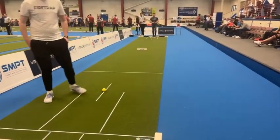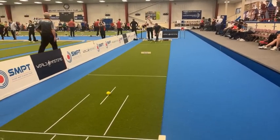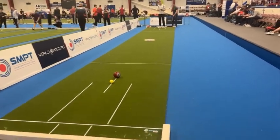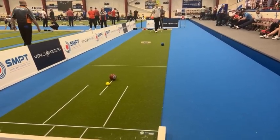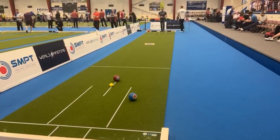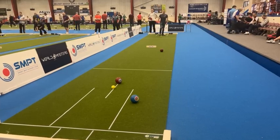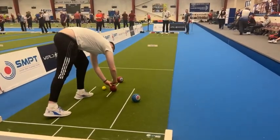So, just to reiterate, Pete Roberts of England is playing against Dean Craig of Ireland. Right, first ball comes up. Both playing with Taylor Lignoids. So Dean Craig leans off, just short on the backhand. It's a little bit through, a little bit wide. Good second bowl from Dean Craig.